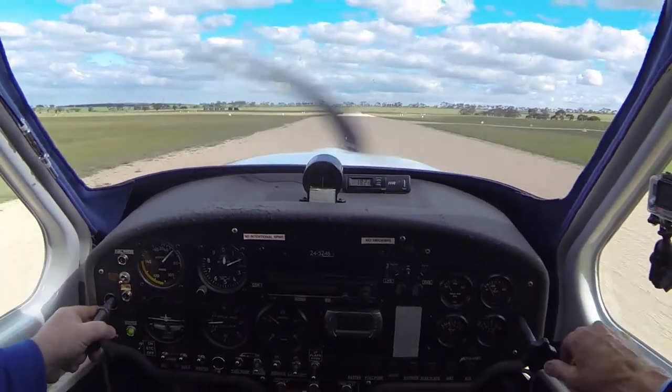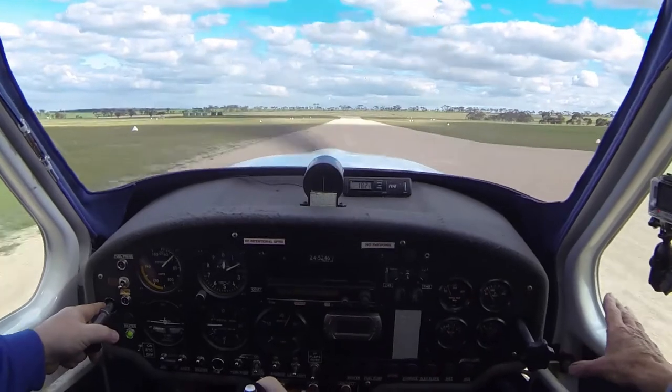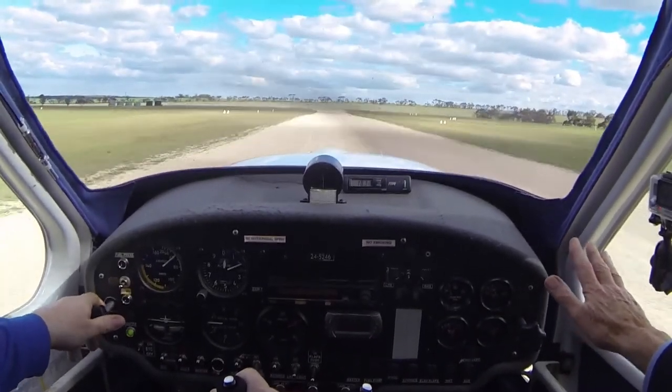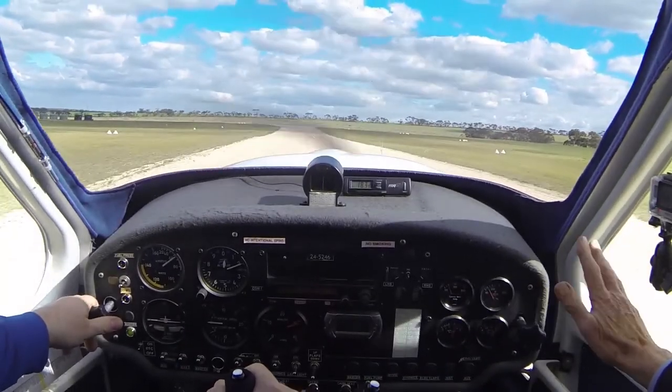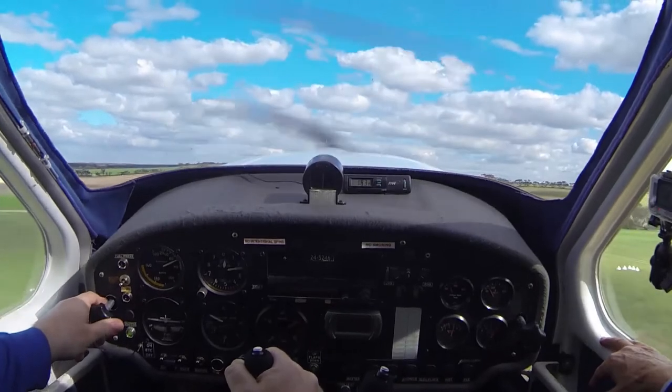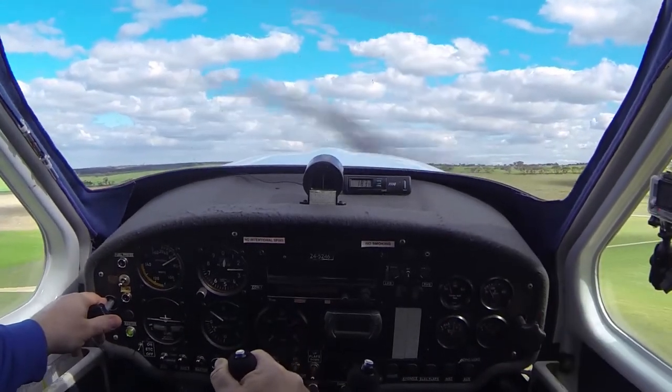That's it. Now, a bit of right foot to get in the middle. Full power. Just hold it there. It'll come off when it's ready. 65 knots, up you go. Beautiful. Felt better? You're getting more control. Yeah. That's what I'm trying to give to you.